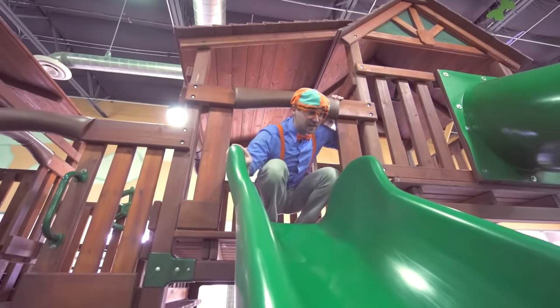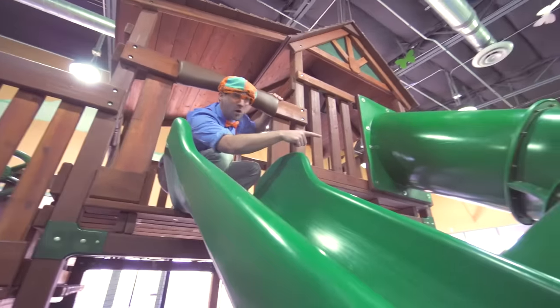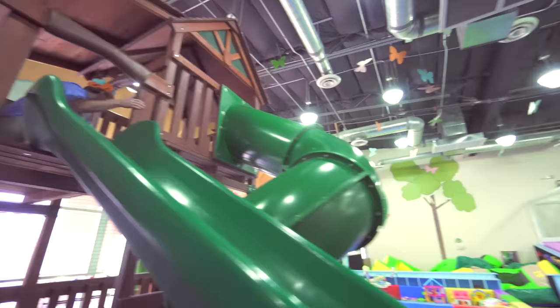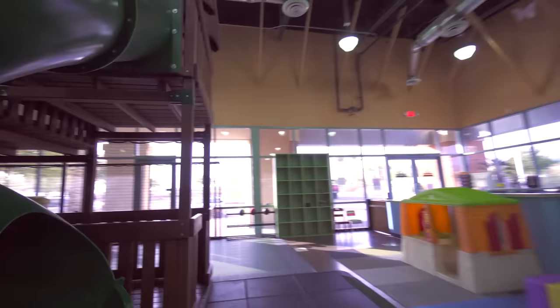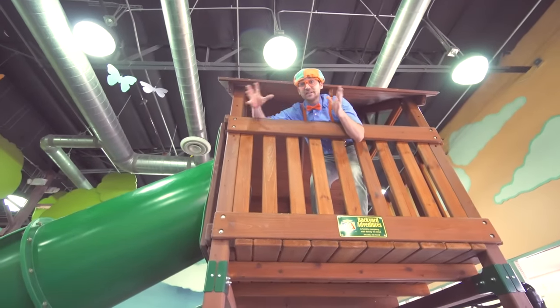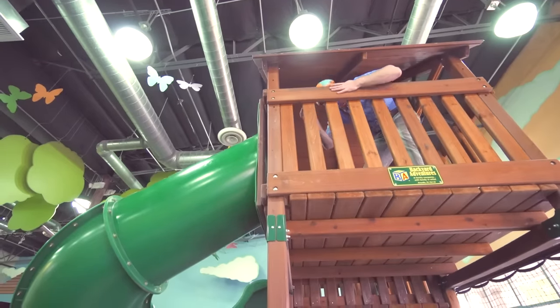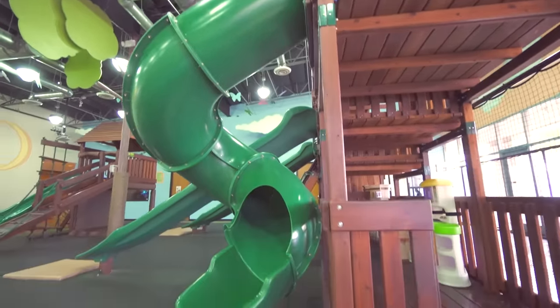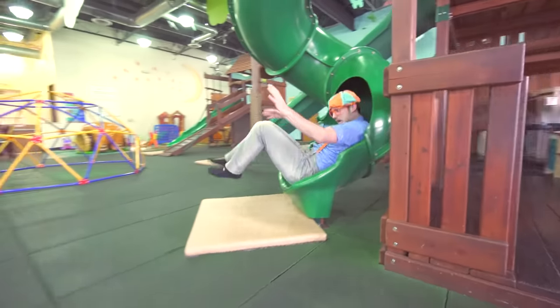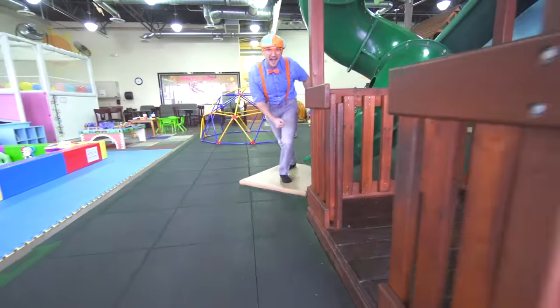Yeah, look at this slide. Oh, let's not do this slide. Whoa, let's go to that one. Whoa, look at that slide. It's fully enclosed and it's a spiral. Let's go down. Whoa. Ooh, let's play some basketball now.